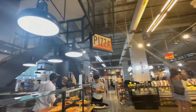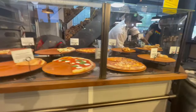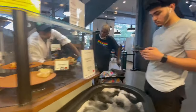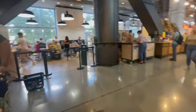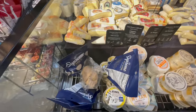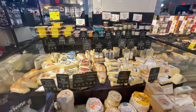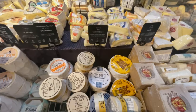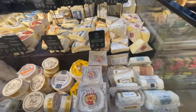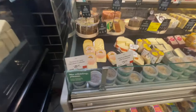And of course they have pizza. You can order a slice off here. They will get it ready, and there's an eating area over there. So the cheese, look at this. So many choices, right? And you can go from soft to tart, aged, flavored, and all that.